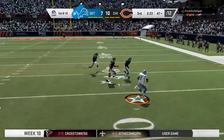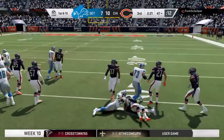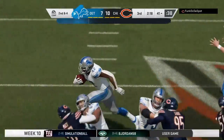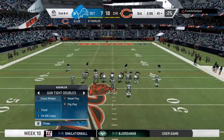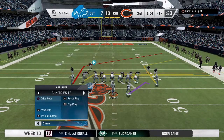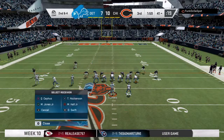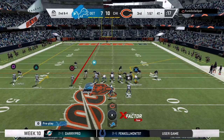Now a give right side. Swift. And he picks up about 6 as he gets this down to the 41. Despite the blitz, they're still able to pick up a nice solid gain. The disadvantage of blitzing often alters the normal spacing and run fits and leaves creases like they were able to exploit right there.